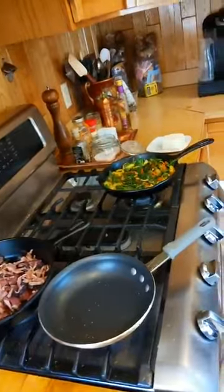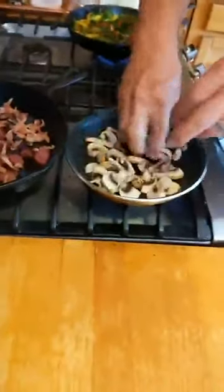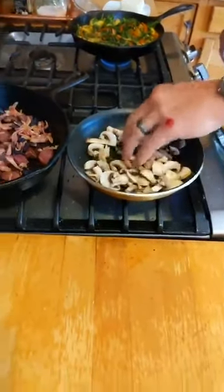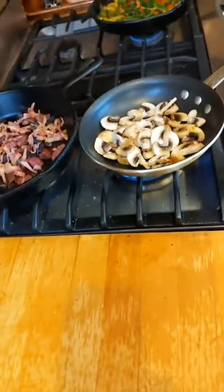Oh, I forgot the mushrooms. Well, let's get those cooked real quick. I got a hot pan. Just throw them right in here. And do a quick saute on the mushrooms in the omelet pan. That's going to slow me down by about a minute. Just a pinch of salt.